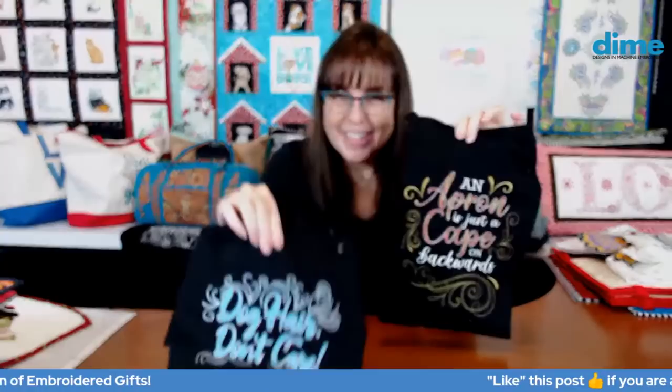Now look at this apron saying. I love this. It's not a kitchen item, but it is a great gift item if you know someone who normally walks around with dog hair on them. That would be a great T-shirt. Yep. And also, this is more true than we know: an apron is just a cape on backwards.